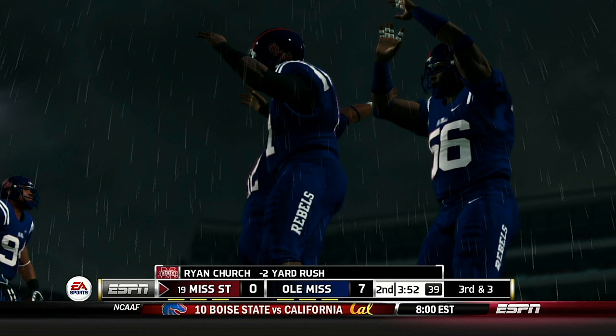There's a handoff up the middle and no room to run. Long awaits the snap. I tell you, it takes some real skill to kill the ball that close to the goal line. Great job by the punter.